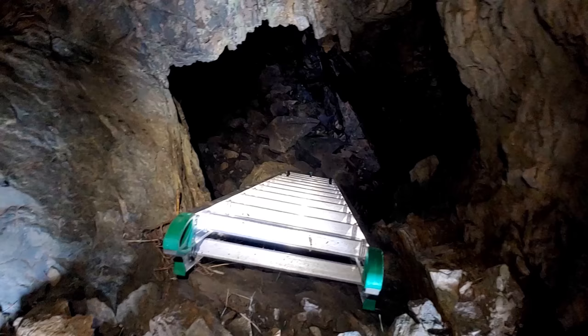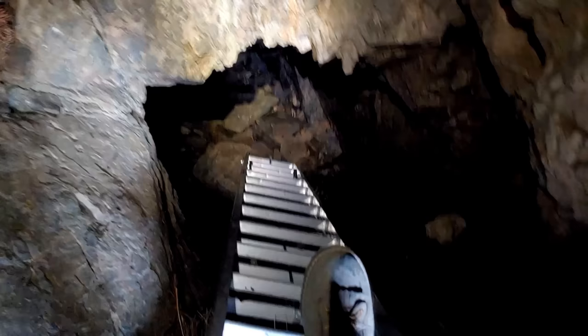All right, here's our first little obstacle. We gotta go down this ladder down to the second level here. It's about, I don't know, 15 feet or so. So we'll get down here onto the lower level.